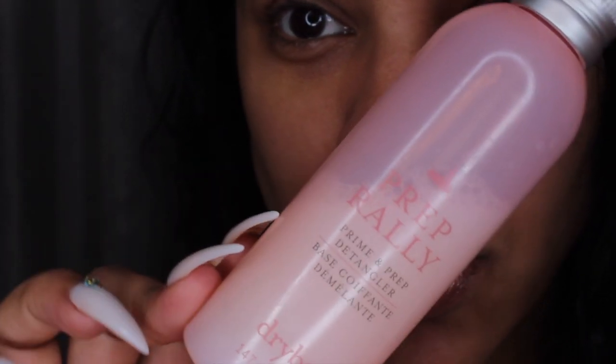So right now I'm using these two. This is the Bumble and Bumble Invisible Oil Shampoo and Conditioner. So this is Dry Bar's Pep Rally Spray. Basically, this is a primer and a detangler, and it's a heat protectant. It's got biotin in it, vitamin B and D. So I'm just gonna spray this. I literally spray it from root to tip, all in my hair. Okay, so after I do that, y'all don't judge my brush. I brush my hair out. It's a little knotty because I had it teased.